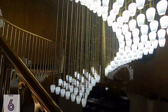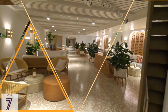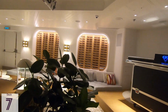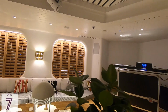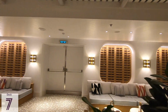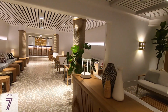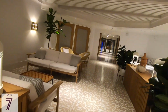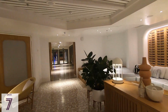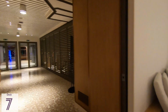So coming out from the wake up the grand staircase, we now move into the dock house. And the dock house is definitely a favourite area of mine. It's effortlessly elegant yet very cosy. Part elegant Ibiza cabana, part rustic chic resort. It's billed as casual Mediterranean, and I can see why. There's a very relaxed feel about this area on ship. I could definitely see myself spending a lot of time here.